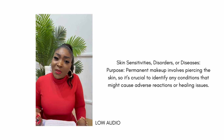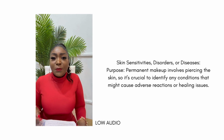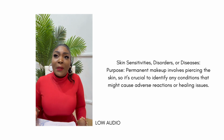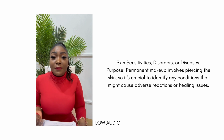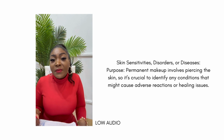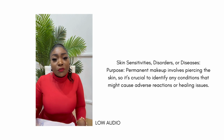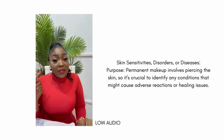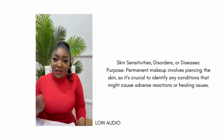Okay? If it's within 6 months, even within a year, they should probably wait till after that year to have the service done. And the thing about it is, especially if they went through chemo, because if a person has been through chemotherapy, then they are more susceptible to getting an infection than someone that hasn't. So we want to take care of our clients, and by doing so, there's more trust in what we do. So we want to take care of them. If they had cancer or skin disease in any part of the area that we're going to perform the service on, make sure we have a doctor's note for them.